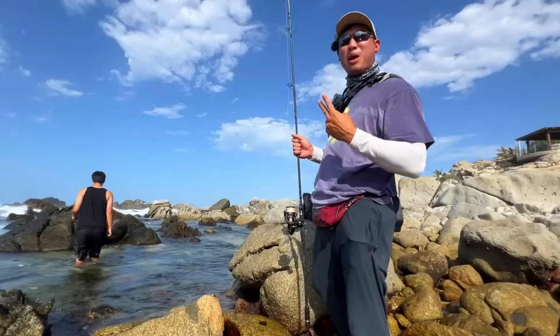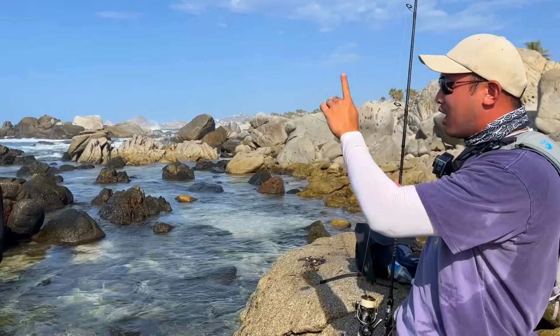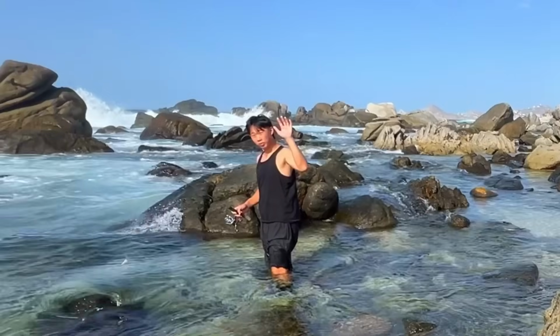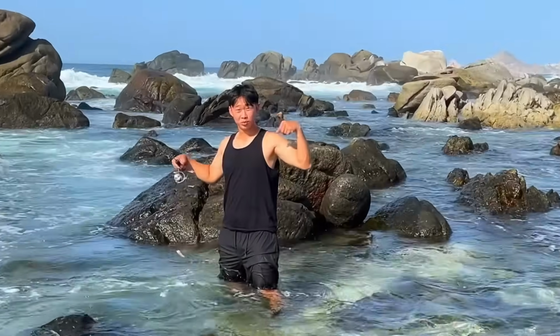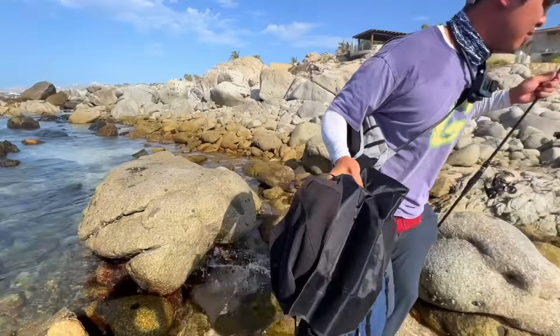But our main objective today, we're gonna forage the area. We're gonna try and catch as many fish and as many sea creatures as we can to feed the family. And I've got two awesome crew members today: my sister's boyfriend, Andres, and my cousin, Daniel. You guys know him as Danny Boy. You have seen him in our old videos. Look at him now. He's a big grown boy. Flex, dude. All right, let's get fishing. Let's have a good day.